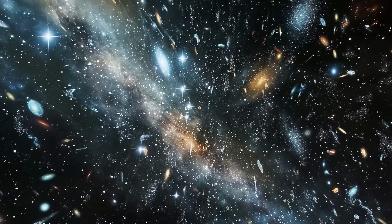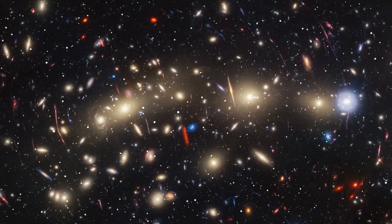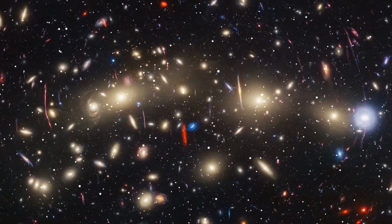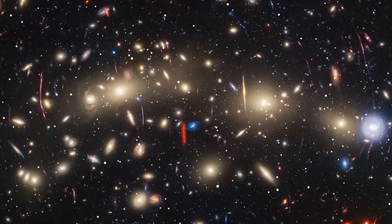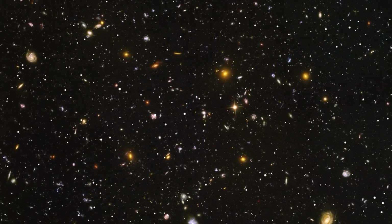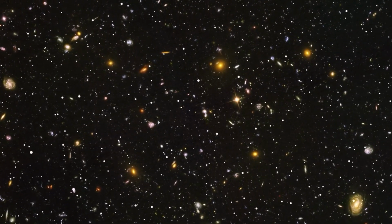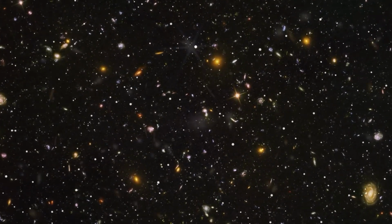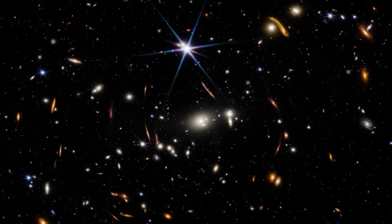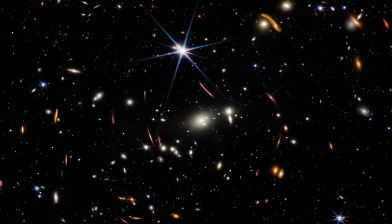Known formally as MACS J0416.1-2403, this cluster lies in the constellation Eridanus. It's a gravitational lens, warping space to magnify and distort the light of galaxies behind it. It's like looking through a cosmic magnifying glass, revealing galaxies that would otherwise remain hidden. Such clusters are not just fascinating subjects for images, they're also critical to our understanding of how mass is distributed across the universe. Through Max 0416, we peer deeper into the universe's mysteries.